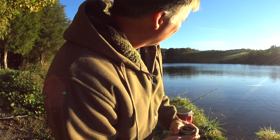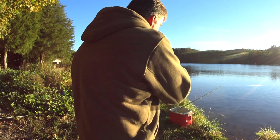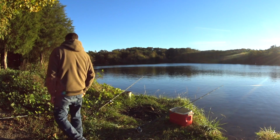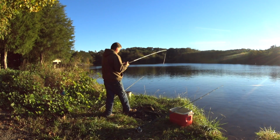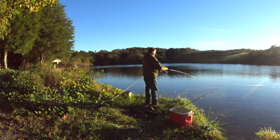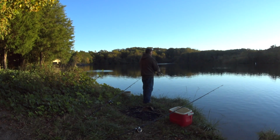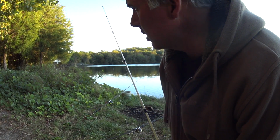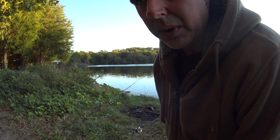Now they busted just right there. I wish they'd stay around here for a second. They're not hitting a lure real good. Those skipjacks are out there, they're just not hardly hitting a lure right now. I've had this problem everywhere I go. Catching just a few a day, and I'm catching them earlier in the day.